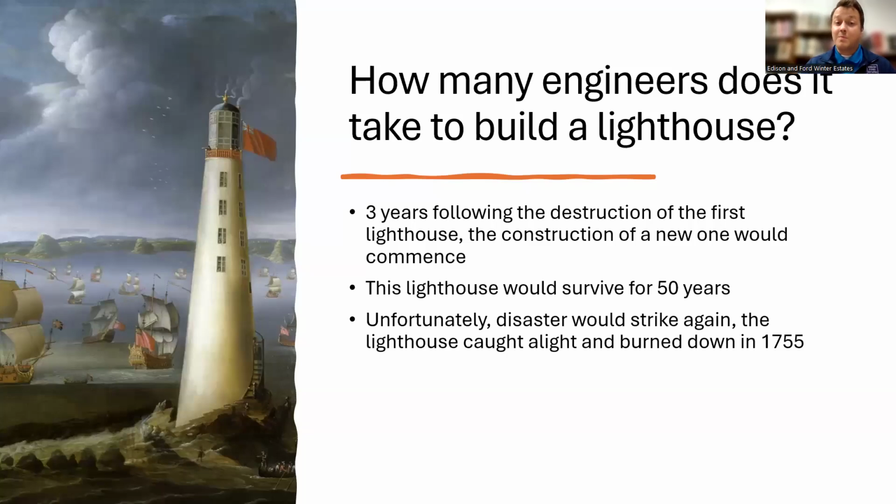Ultimately, it would be rebuilt again. 3 years following the destruction of the first lighthouse, the construction of a new one would commence. This second lighthouse would survive for the next 50 years. Pretty nice, this Eddystone Lighthouse. Unfortunately, disaster would strike again. This time, it would get caught fire, and it would burn down in 1755.